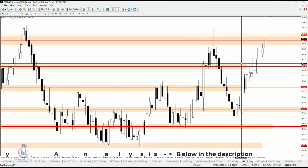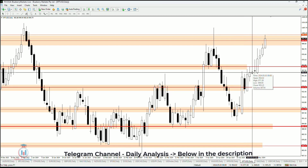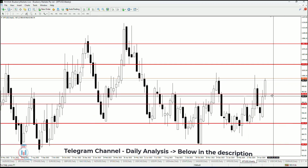Platinum against US dollar this week has risen in value, and we can see that the price formed bullish candles all the week, and we can see the price reached 992.55 resistance level. The weekly time frame shows us strength.